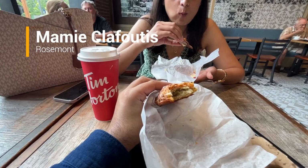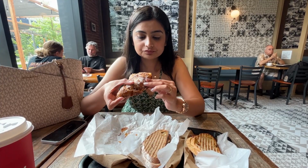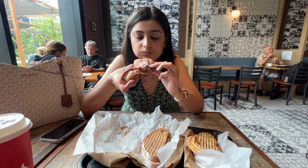Our third day in Montreal started off with trying out pistachio croissants and breakfast sandwiches at Mamie Clafoutis cafe. On our way there, we picked up coffee from Tim Hortons as the cafe was a bit far. The food was a little average, not really worth going for this far. We did not like it as much as we thought we would.